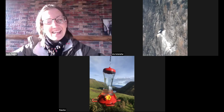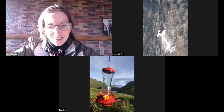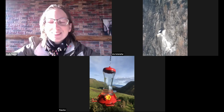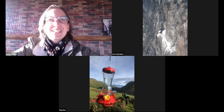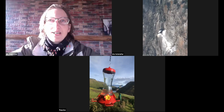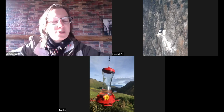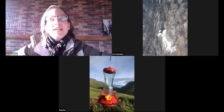Yes, thank you. That's why we started so directly towards the Condor without any introduction, because it's important to see them before they are actually in flight and flying away, because they might not come back for hours. They are now starting with the first warm air currents to fly.